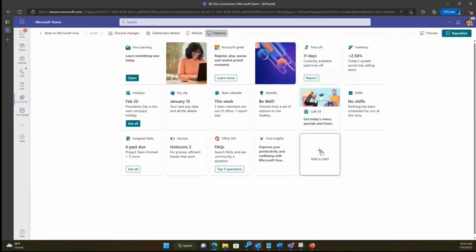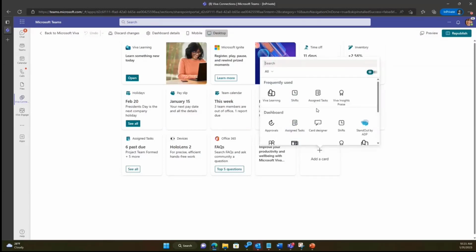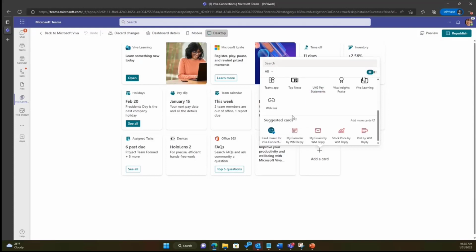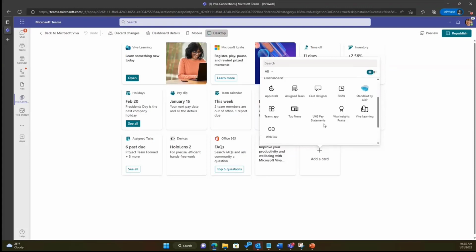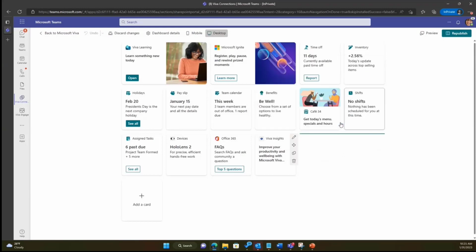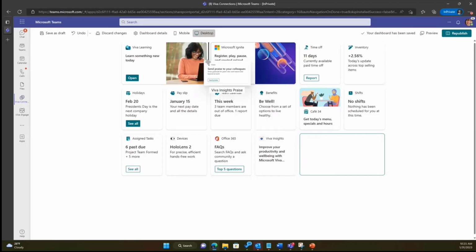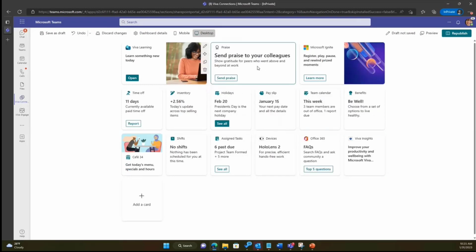I can click on add card. Here I can see all the cards that are available to me: the first-party Viva module cards, other Microsoft apps, third-party apps, as well as even the suggestions based on what's available in my SharePoint app store. And so here, let's say I want to add the praise card. I can select that card. The card shows up. I actually want to move it up top because I want to promote the culture of people sending praise to each other. So it shows up here, and I can republish.